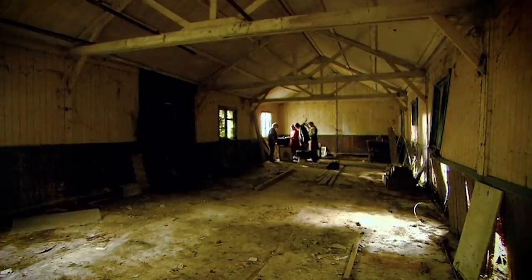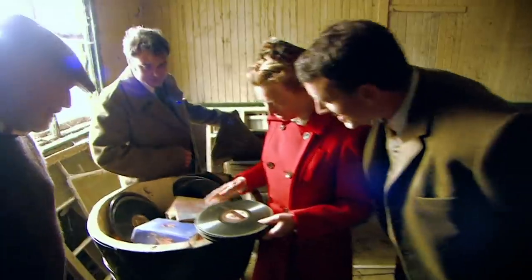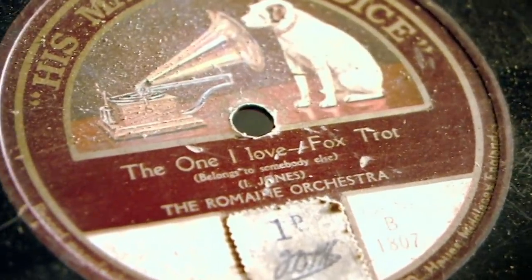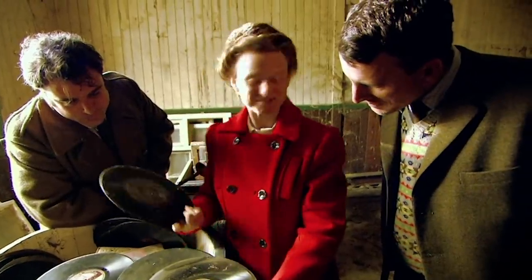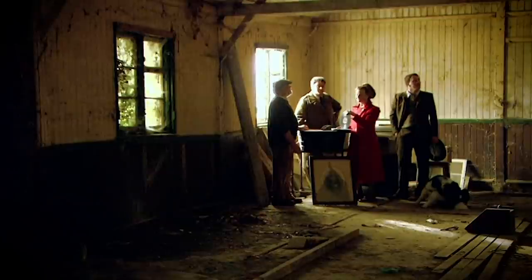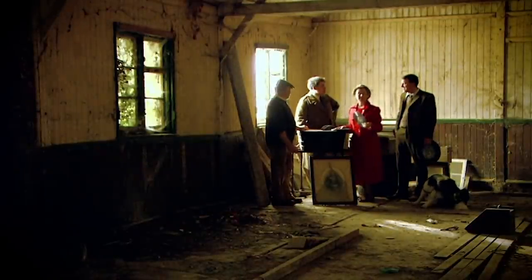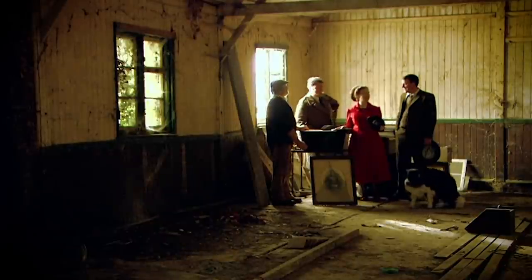Ooh, look at this! Dance-o-mania foxtrot. Wow, old gramophone records. The one I love, a foxtrot. Right, so we're definitely between the two wars here, aren't we? This must have been ringing, this place. Such a popular thing to do during the war, dancing. Well, judging by the state of this place, it was an awesome party. We've got this fantastic archaeological record here, haven't we, of life during the war, really? Absolutely.